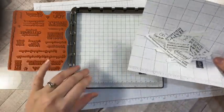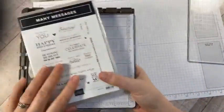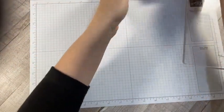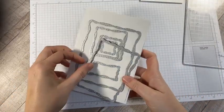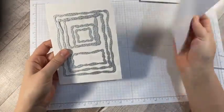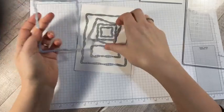So let me pop them there. And then the other dies, I was like, I have to have these dies, are these ones. Did you spot these? So these are called Stitched with Whimsy dies. They don't die cut out, but they leave the stitched impression.